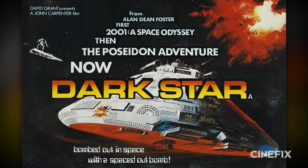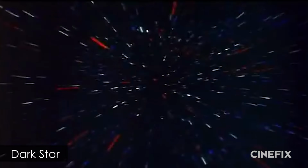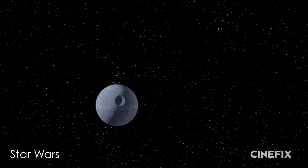A movie for which Dan had also done special effects. Dan's terrific low-budget effects work on Dark Star would lead him to additional effects work on another film with Star in the title. Oh yeah, it's that one.